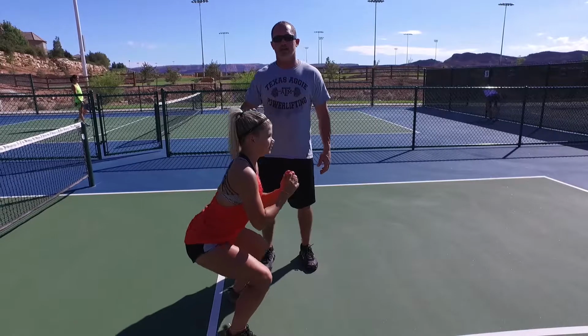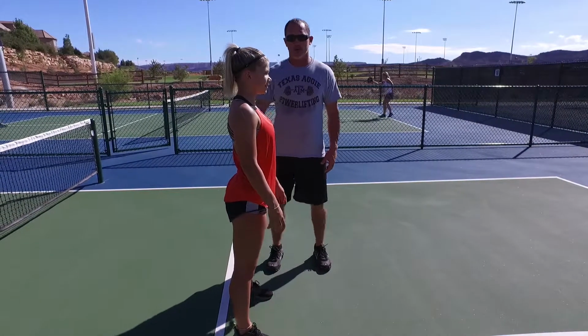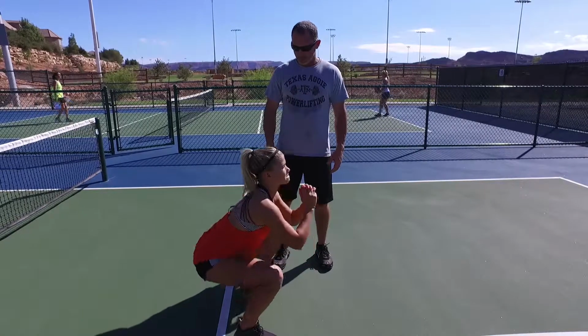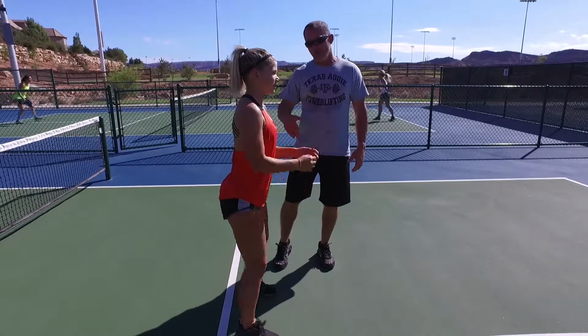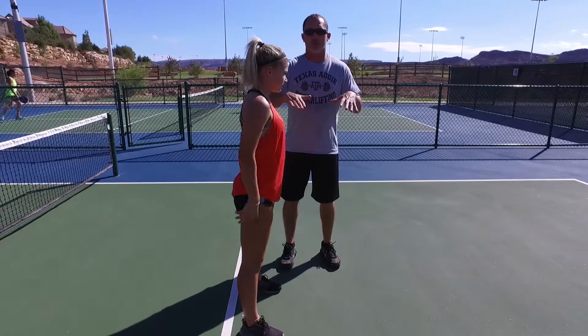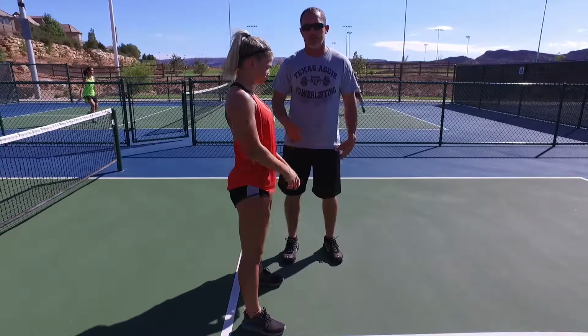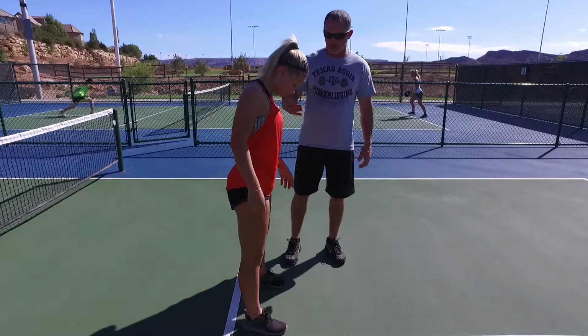Okay, once she's kind of got that mastered, now we're gonna have her do a squat all the way down to her heels, all right? Good. One of the things that will happen when you do squats all the way down is your heels are gonna wanna come up. And this is one of the things that we want to prevent, okay? And this is part of the flexibility that we're working on.